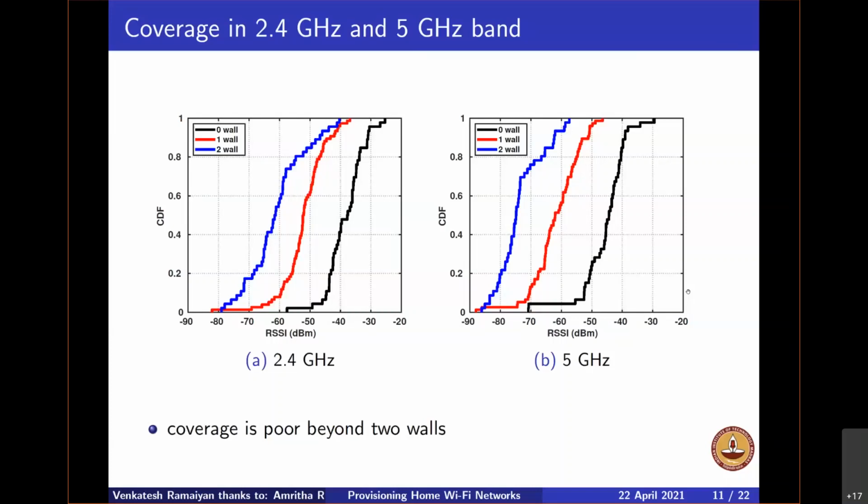On the right-hand side, for the 5 gigahertz band, you can see that the gap between the 3 curves is quite wide. You start with minus 40 to minus 55, and then when you go 1 wall away, you are between minus 50 to minus 70, and when you are 2 walls away, it's already starting at minus 60, minus 65 to minus 80, minus 85. So clearly, when you are 2 walls away in a 5 gigahertz band, your signal quality is extremely poor, minus 70, minus 75 dBm, and I'll explain what it implies for performance in a minute. Next slide, please.